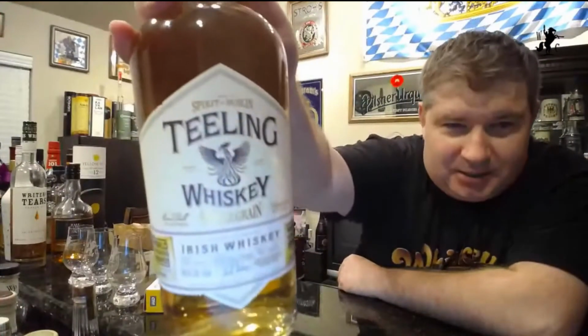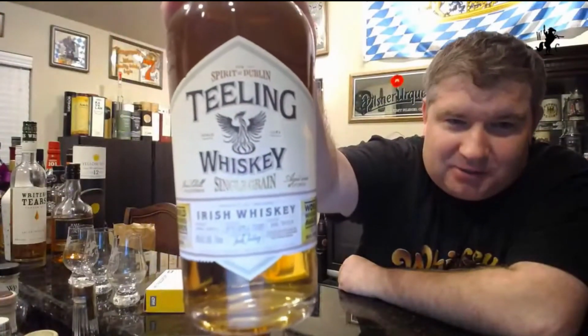So this is the Teeling Single Grain Irish Whiskey, distilled by Cooley, but made by Teeling, produced by Teeling, whatever you want to call it. Their own stuff's not out for this particular product yet, but anyway, it's really cool. It's 46%. It is a mash bill of 95% corn, 5% malted barley, all made in a column still, which is then triple distilled, fully matured for 5 years in French oak ex-California Cabernet Sauvignon barrels.